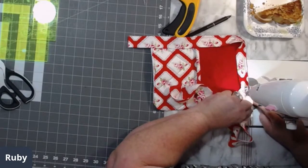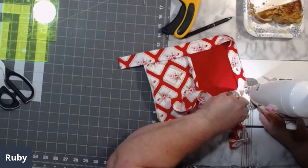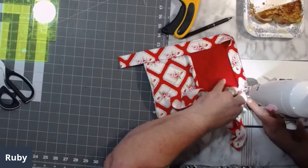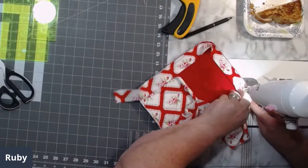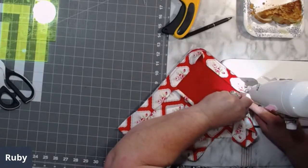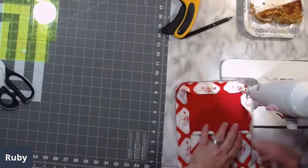This would go nice with somebody who has a red KitchenAid. Yeah, really? Yeah, red KitchenAid. My girlfriend Kathy had a red one. Okay. They got a good deal at Kohl's on it.